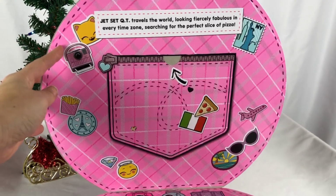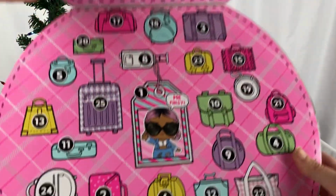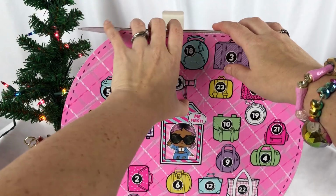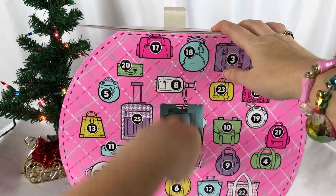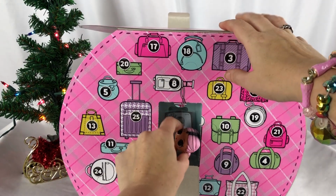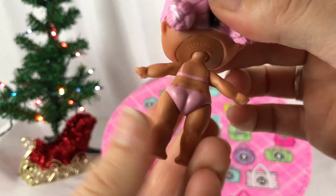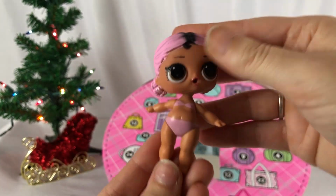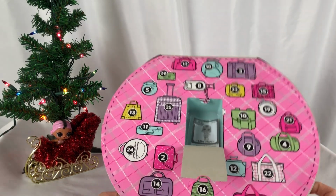Oh, look how cute. Oh, Jet Set. Oh my goodness, this is so super, super cute. All right, so let's open her up. Ready? Let's see what she looks like. Oh, she's so cute. All right, look how cute she is. Oh, the black and pink hair. Cute, cute. All right, she is sitting in our sled, and let's go ahead and do day two.